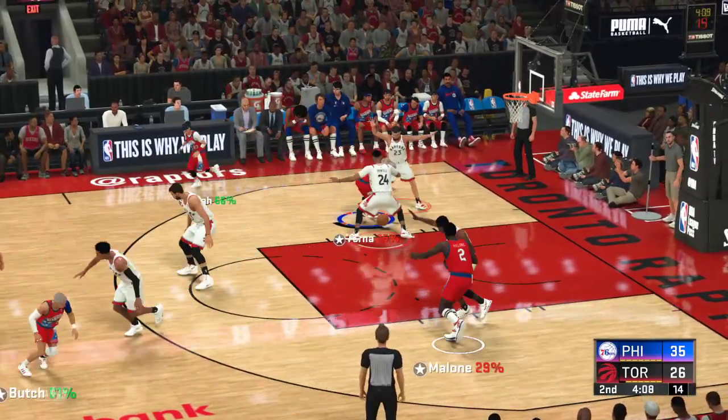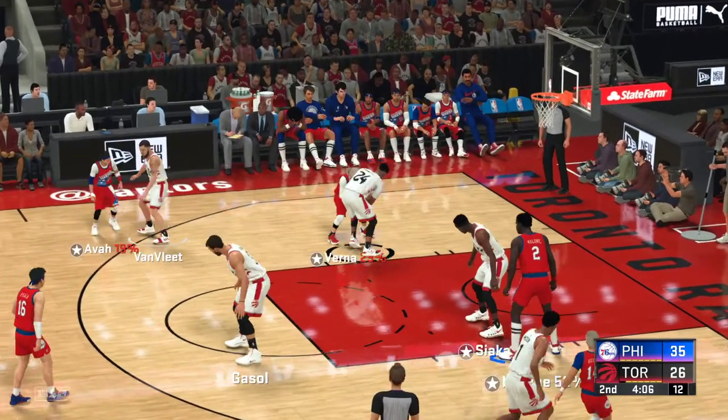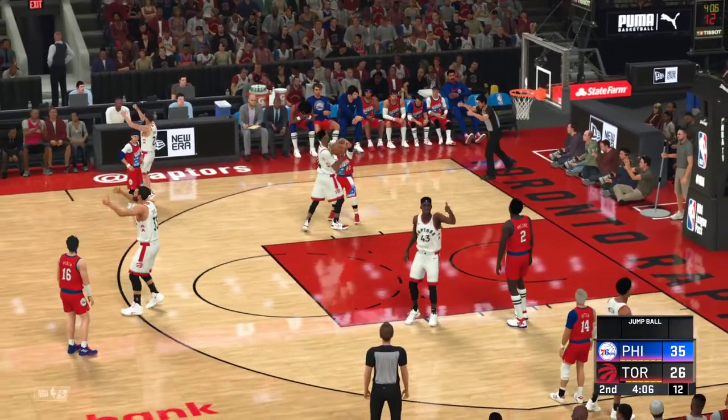Here's Flash, guarded by Powell. And we're going to have a jump ball. It's tied up there.